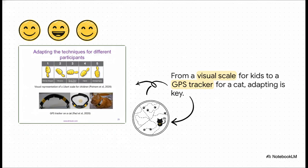And this just shows that idea so perfectly. I mean, how are you going to ask a little kid to rate something on a scale of 1 to 5? You're not. You use smiley faces. And how do you find out where a cat wanders all day? You can't exactly interview it, right? So you attach a GPS tracker. Adapting your method isn't just clever, it's often the only way to get the data you really need.